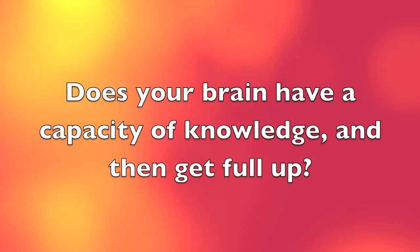Does your brain have a capacity of knowledge and then get full up? Your brain can hold as much knowledge as you want. As far as we know, there is no physical limit to how much information can be held by the brain. You can learn as much as you want. You can change the information in your brain. Sometimes there are problems, but it's usually because you haven't eaten well, or maybe because you're tired and you can't store more knowledge into your brain. And sometimes things go wrong in the brain itself, and then there may be a limit on the knowledge that is stored.